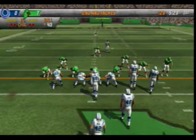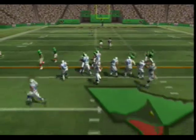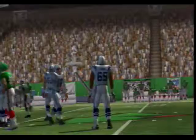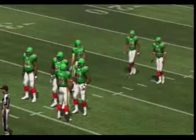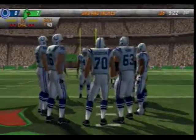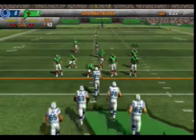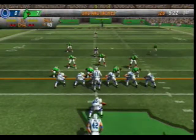Here we go. Drops back. Pressure coming, throwing, incomplete. Stevens was his intended target. The intended receiver on the play. Third and one, ball on the 43-yard line. The home team line up in a 4-3.